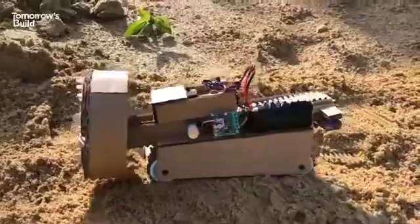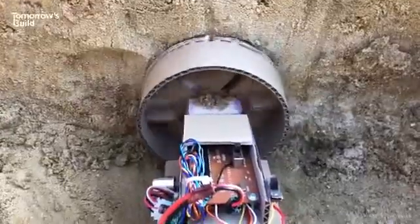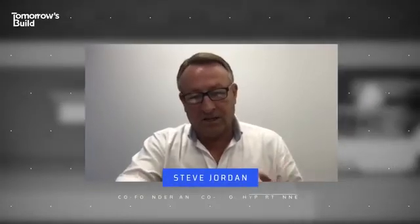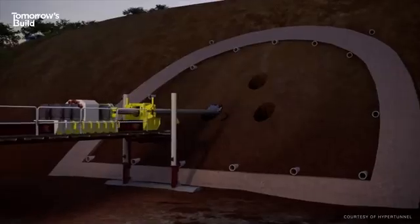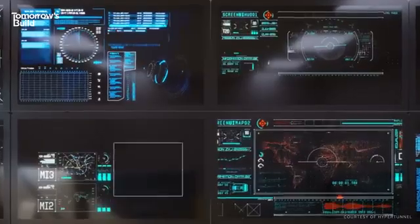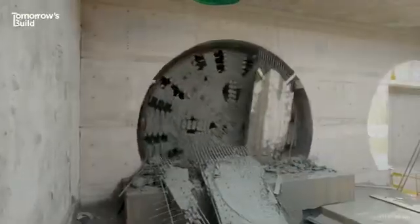Now, you might already have an idea in your head about how this robot tunnel works, but you'd probably be wrong. Conventionally, you dig a hole and then build the tunnel as quickly as you can behind your excavation process to hold that tunnel open. What we do is we actually build the tunnel in the ground first and then empty it afterwards. So it's literally turning the process on its head. Confused? Well, we'll break it down for you.